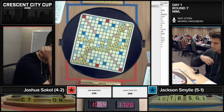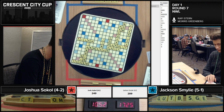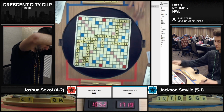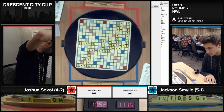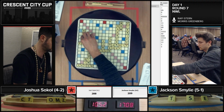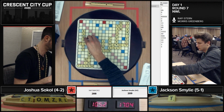Ooh, what is he doing? Interesting block of the board. I like it. I like it. He took out the O lane and the I lane and makes it very, very difficult to open the entire right side of the board because none of the words over there take an S hook or any hook. So the right side of the board is completely done for a couple turns.